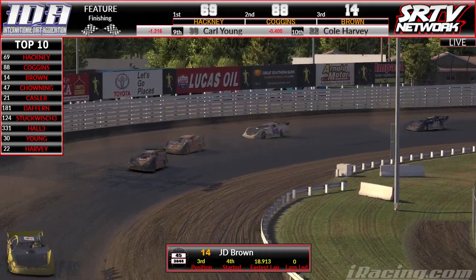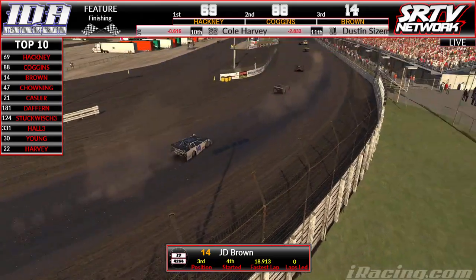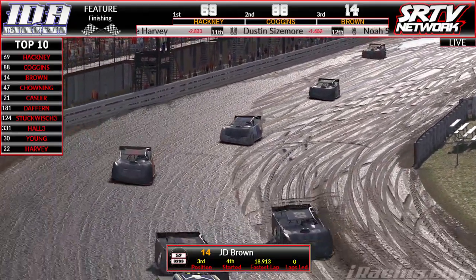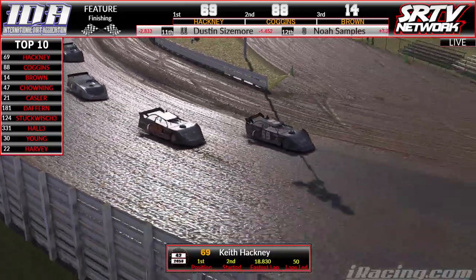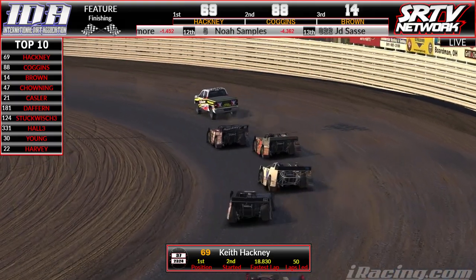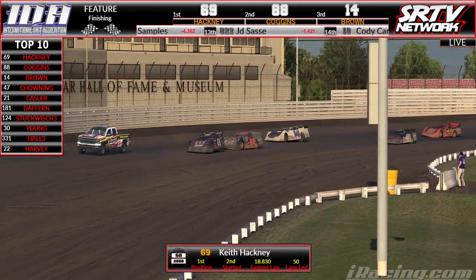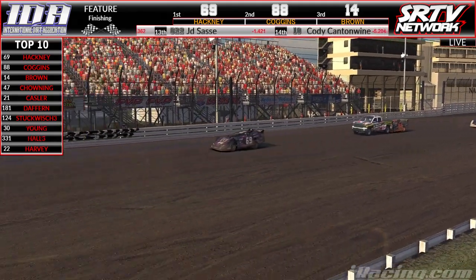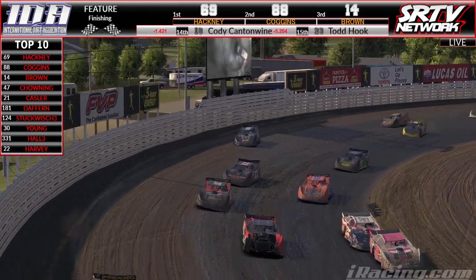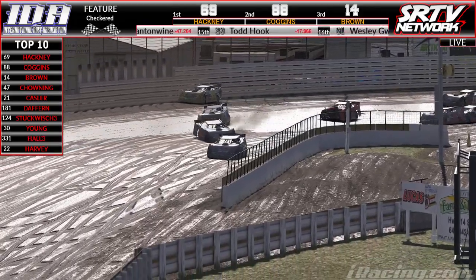What a race. These guys really did a heck of a job, but that's going to give the win to Keith Hackney, and that's going to put an end to this race here tonight for the second race of the season. Season number 2 for the International Dirt Association, presented by Online Dirt Connection. Keith Hackney, and he led 50 laps here. Domination by the 69 car here at Knoxville Raceway. And congratulations to the team of the 69 machines.